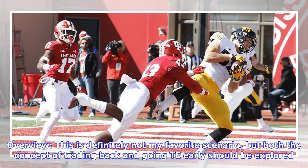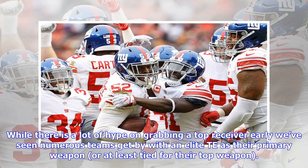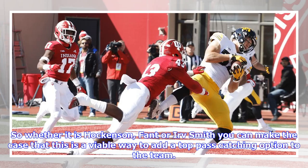Overview. This is definitely not my favorite scenario, but both the concept of trading back and going tight end early should be explored. While there is a lot of hype on grabbing a top receiver early, we've seen numerous teams get by with an elite TE as their primary weapon, or at least tied for their top weapon. So whether it is Hockenson, Fant, or Smith, you can make the case that this is a viable way to add a top pass-catching option to the team.